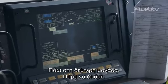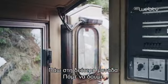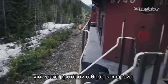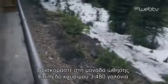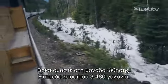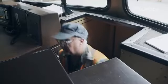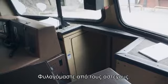I am going to go back to the second unit. So let's go check it out. The locomotives are spread along the length of the train to even out the pushing and braking power. We're on the pusher unit. I checked the fuel level, 3,480 gallons. So that's good. Doors are locked. Keeps the hobos off the trains.